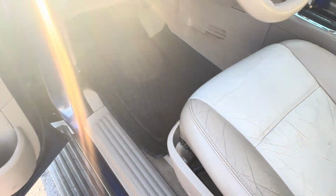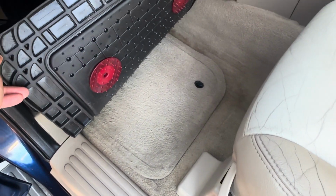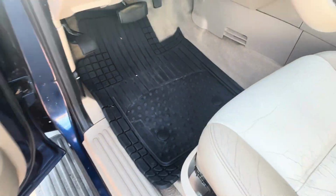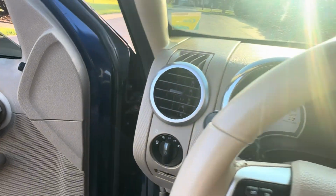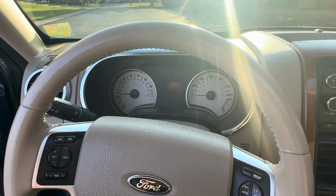When I got the vehicle to my house, I took all the seats out and shampooed the carpets. They came out pretty good. A lot better than it was. It definitely wasn't like this when I bought it, but it was a good start. So we are facing the sun here, so I do apologize for any glare.